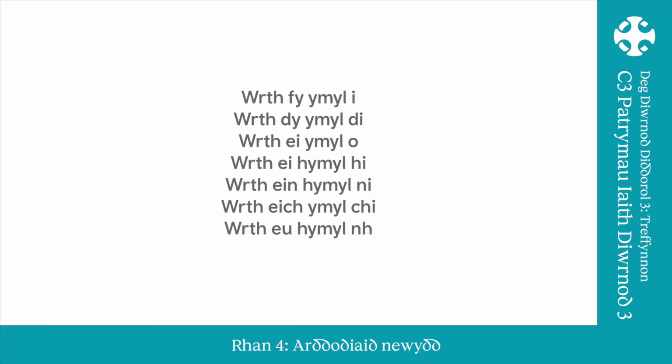Rhif 6. Ymyl ac ôl, side and after. In English we say by my side or by your side. Welsh works in the same way. Ymyl ydy side. Wrth fy ymyl i.